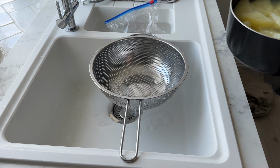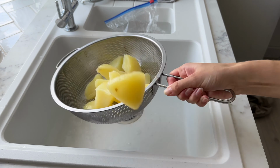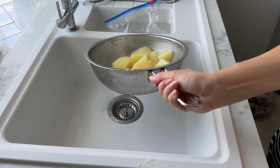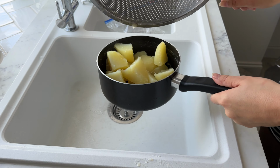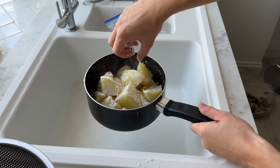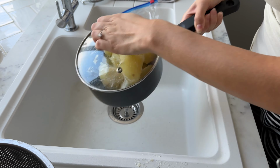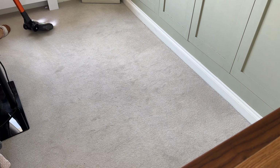I'm jumping from room to room again, so I just finished tidying the spare room and my potatoes were ready, so I just drained the water and seasoned them and put them back in the pot. So what I do, I season them with a bit of flour and salt, and I just find this works best, and then I'm just giving them a shake and then I left them on the side to cool.